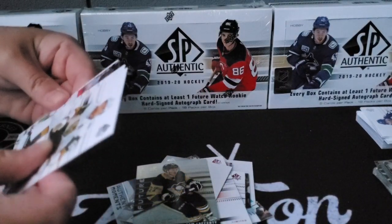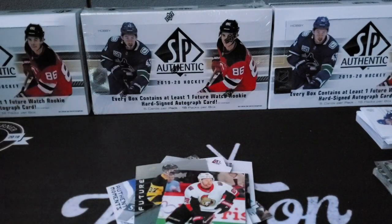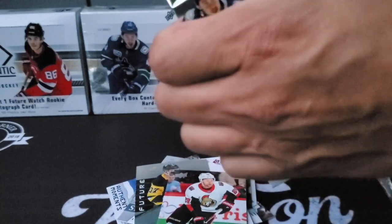We've got a Connor Brown update. Duplicate. Hope the Sens hold on to him. He's definitely a good guy to have on the team.